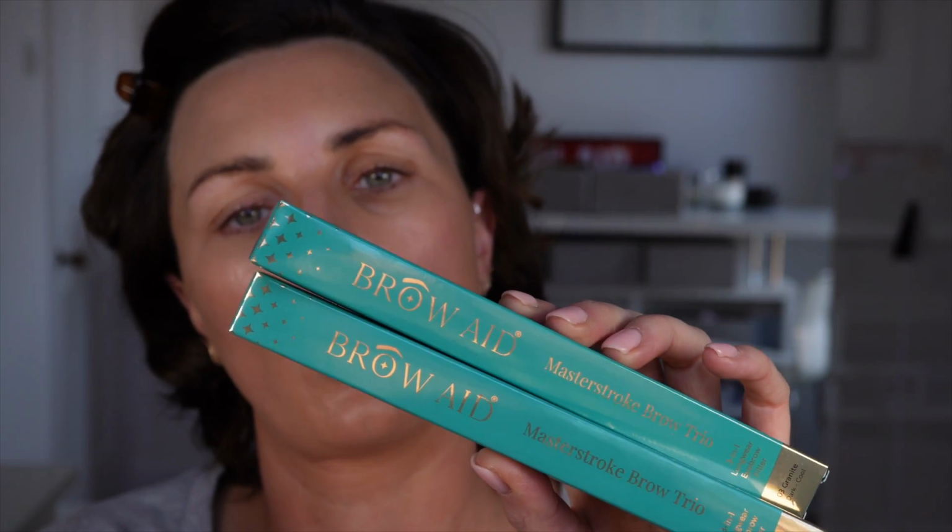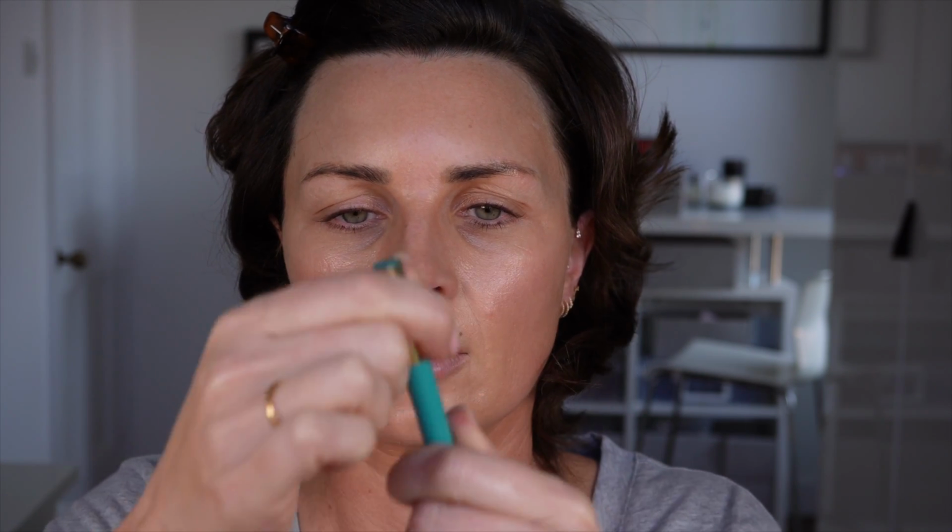This is 3-in-1 Longwear Brow Filler. It's by Brow Aid and it is Master Strokes Brow Trio. Let's have a look. So we have got a little twist up bit here. What does that do? Oh, that's your pencil. Nice. That is your brush. Nice. And that is a pen. A very nice fine pen.